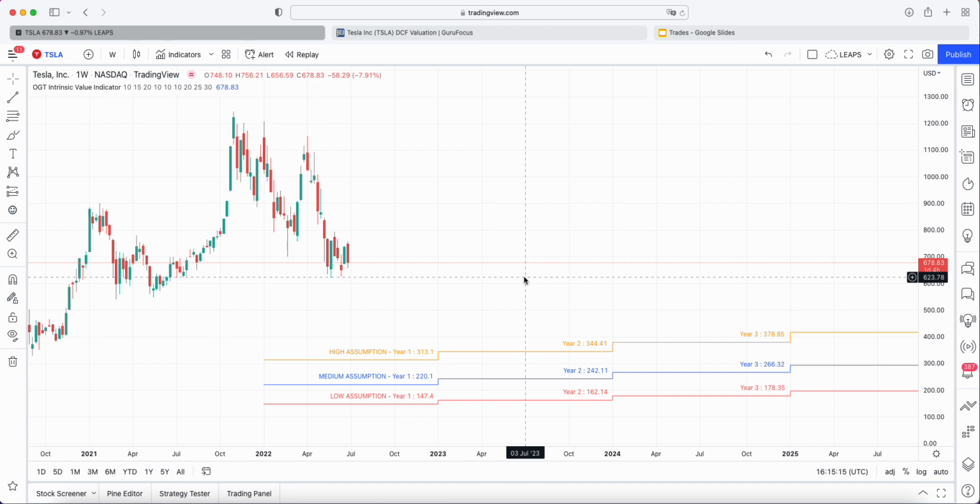Now, what we have here is a Tesla chart on a weekly time frame on TradingView, and I've got the OGT intrinsic value calculator. You can see that the intrinsic value of Tesla, in my opinion, based on the inputs, is on the high end 313, and on the low end around 115. If you want this indicator, it's absolutely free, link down below. So I wanted to understand, if I sold a put, what are puts around the 300 level or the 200 level? And I had a look, and considering that I'm on margin, my return is not that bad.